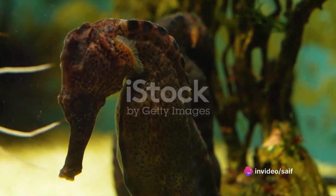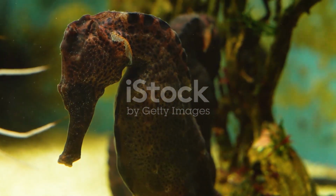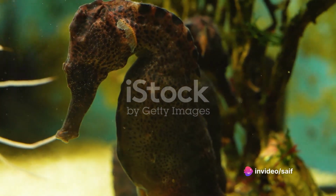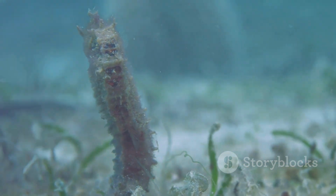And have you noticed their eyes? They can move each eye independently, looking in two different directions at the same time. Imagine being able to watch your favorite show and read a book at the same time. And here's how seahorses eat. They suck in tiny animals through their snout like a vacuum cleaner, no chewing involved.